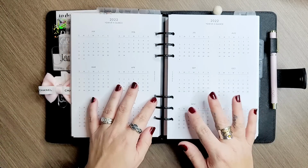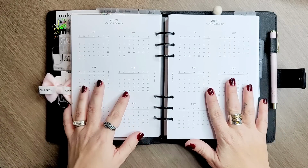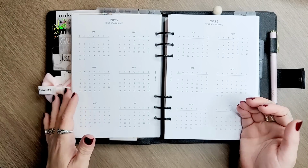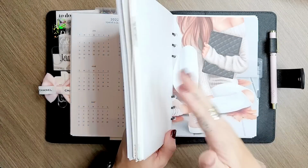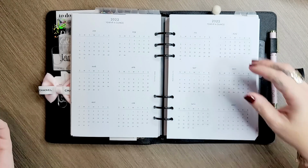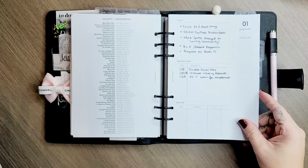And I will say that a little bit about this, that there are multiple places inside this planner where I'm trying out different systems, trying to see what do I actually end up using? Do I use the one from HB90 or do I use this year at a glance? I think I also have another one from Erin Condren. So I'm just sort of playing around. So you'll see things that are redundant and that's okay. Sometimes we have to try things out to see if we like it.